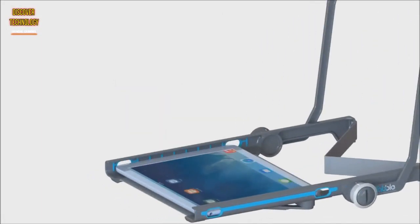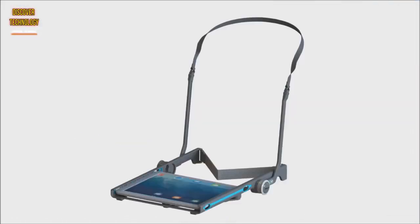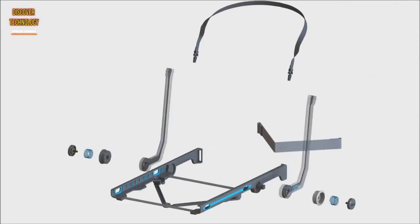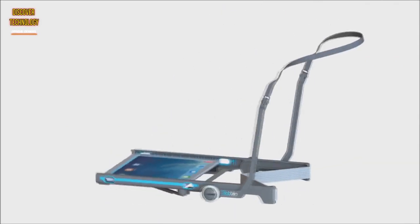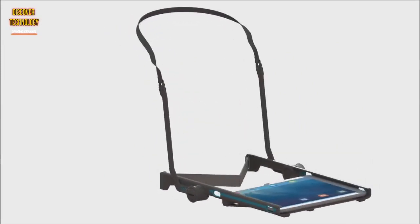From the beginning, the challenge was to create a device that would enable people to use their tablet devices more often and more comfortably. We wanted to remove the natural limitations of tablet computing by making it a hands-free experience.